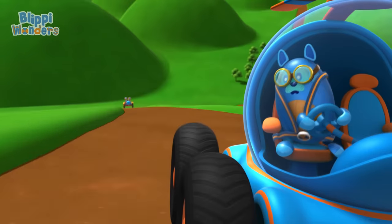Halloween is the best, Tabs, and I love trick-or-treating too. Hey, look, a haunted house. Whoa, look at all the decorations. So cool. You're right, Tabs. Maybe there are treats inside. I wonder what's inside a haunted house. Let's find out. Ready, Tabs? Tabs! What?